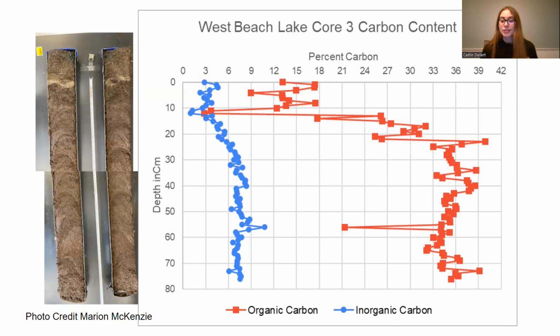So this first graph shows the percent inorganic and organic carbon from the West Beach Lake Core 3. The organic carbon in red varies from about 3% to about 40%, which you can see the percent on the x-axis and depth on the y, going from the top of the core down to the bottom. The inorganic carbon in blue ranges from about 2% to about 10%.